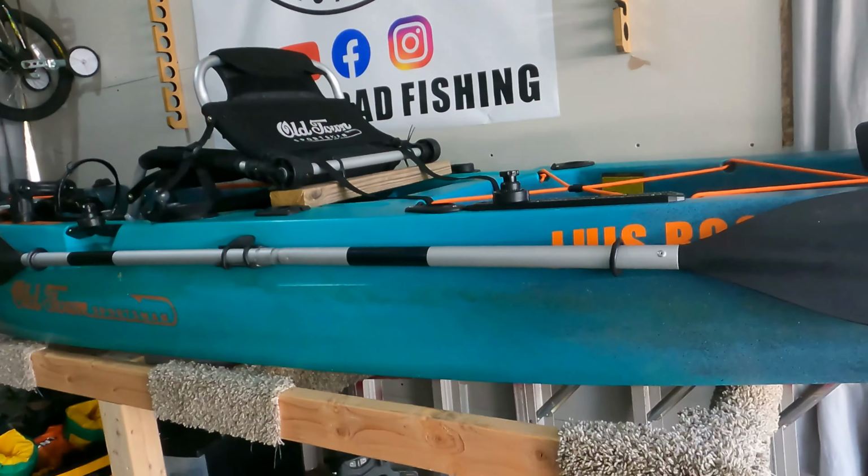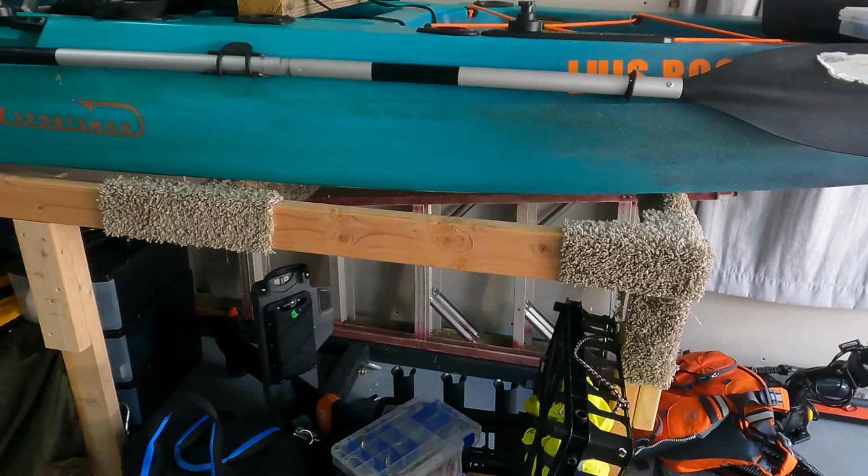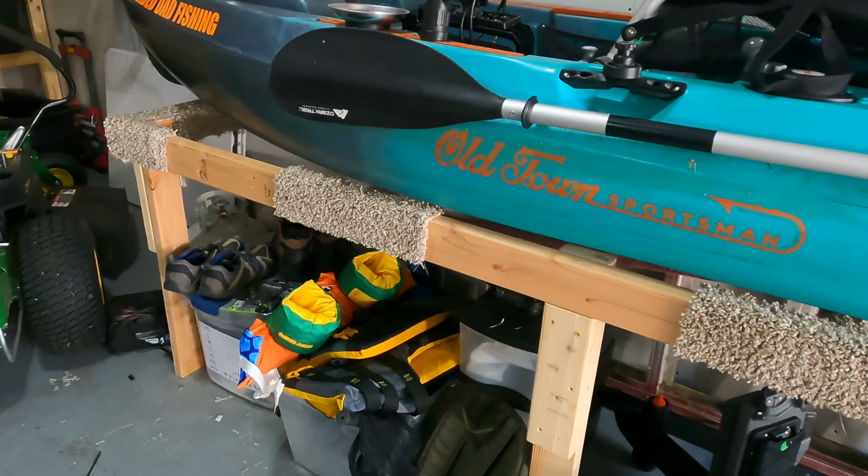So make sure you're keeping it as best you can dry and out of the sun, and per the manufacturer's recommendations. Okay, so this is how I store my kayak when I'm not using it. I actually built this little table/bench with my dad.